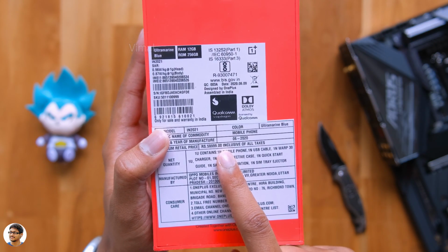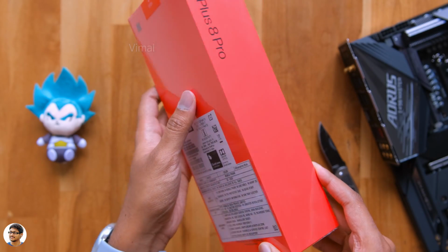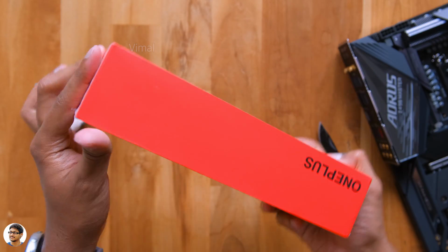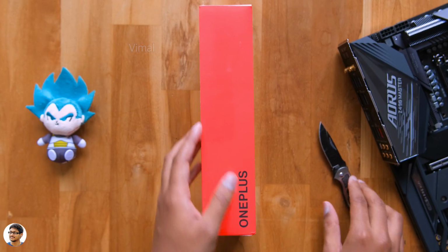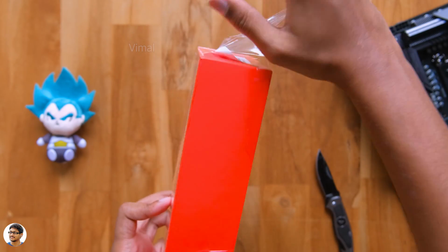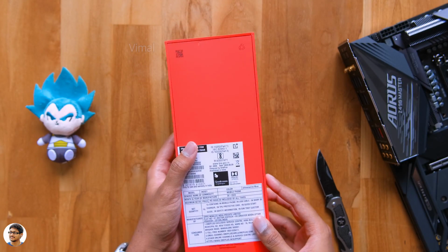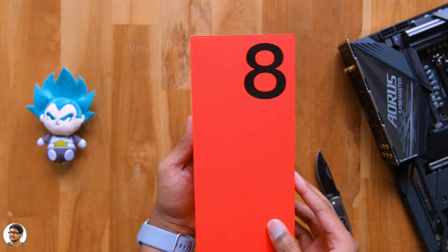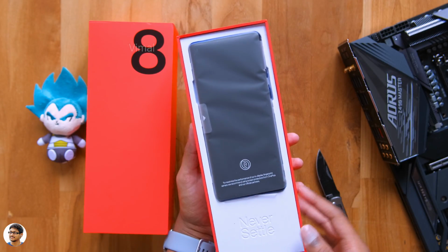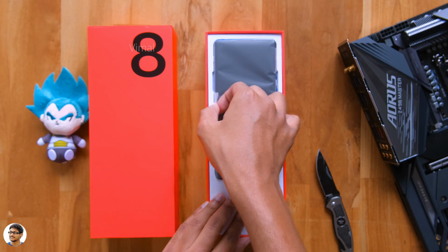The phone costs around 60,000 rupees on Amazon, and as you can see, it says that the phone has been manufactured by Oppo Mobiles India, which basically means that it's assembled in India. There's nothing written on the box except for the OnePlus branding and it says 8 Pro over here. Alright then, let's get started with the unboxing. There we go. Now let's open the box and finally check out our brand new phone. On opening the box, we've got the brand new OnePlus 8 Pro at the top and it says Never Settle below that. Let me just take it out.